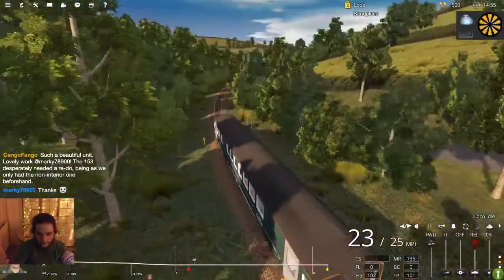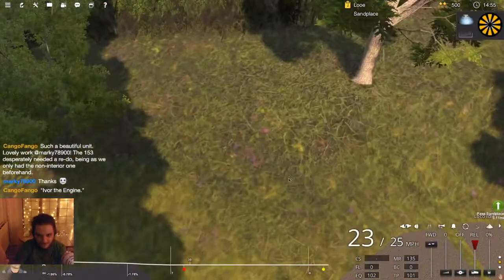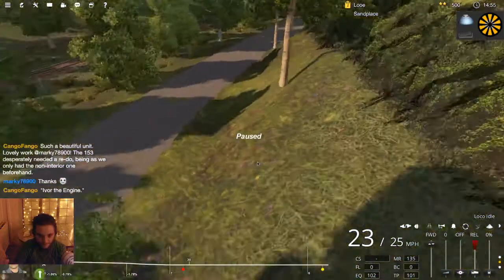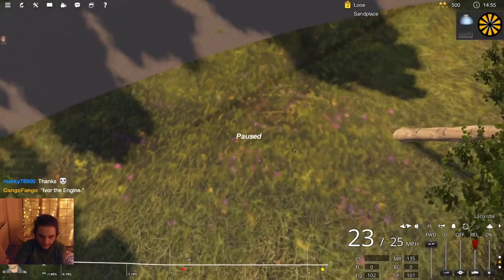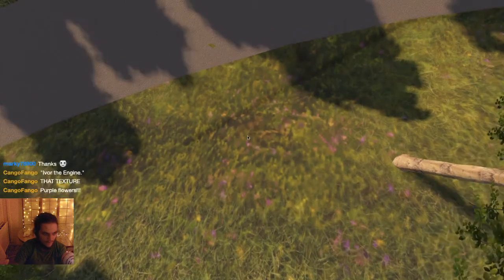For some reason, this just feels like... Ah, you've used this texture! One second, I have to comment on this. This texture, the very low resolution one with the purple flowers in it, has been in Trainz for as long as I've been playing Trainz. Even though it's such a low resolution, that texture to me invokes so much about what I love about forests.